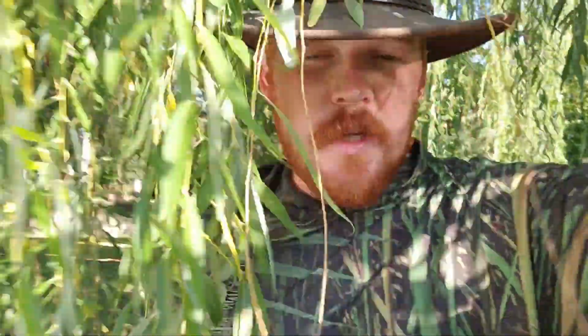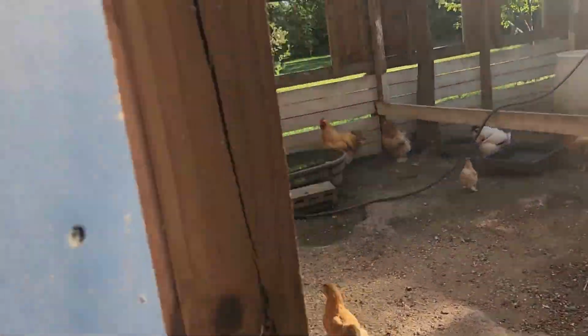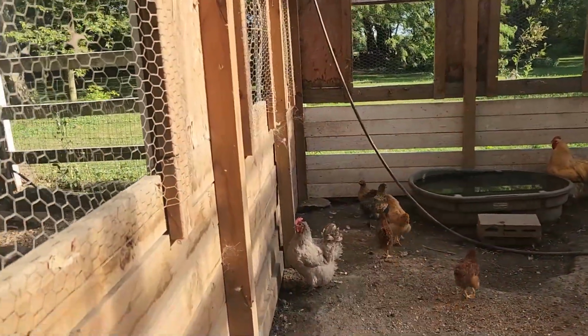Alright, let's feed these birds. Alright, now for the part I'm most excited for. Most of you guys are probably most excited for the little chicks, the cute little baby chickens. Here, turn. We're going in here. We're gonna have to keep chickens back. They try to escape. Look at them all!